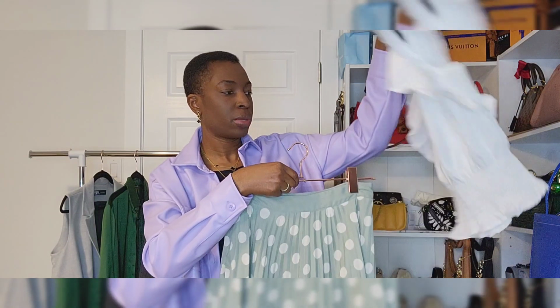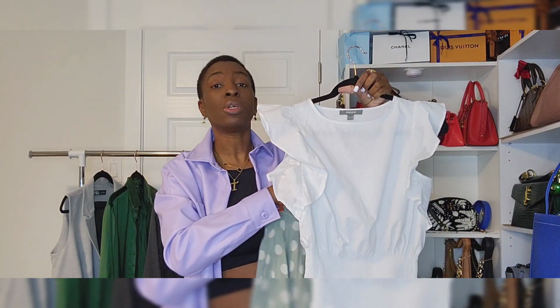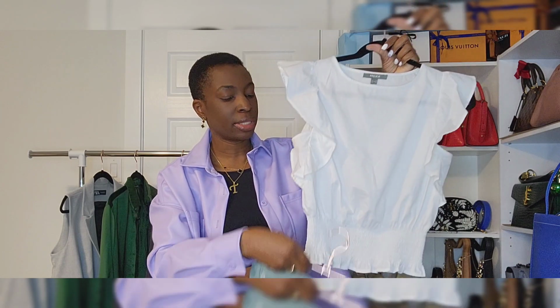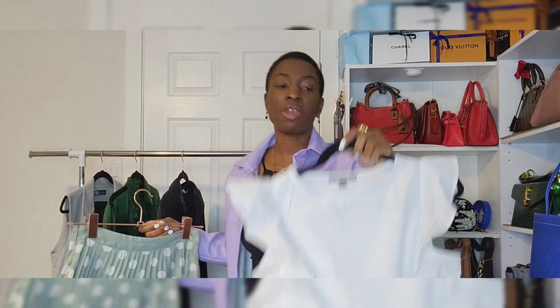The fabric is so nice, so gentle, so easy to take care of as well. And so I paired it with this shirt for work, and it was really nice. I got a lot of compliments on this when I wore it to work, and I'm so happy. So yeah, this top is very versatile. Works for casual outfits, also works for dressier outfits as well.